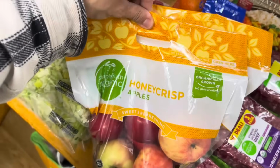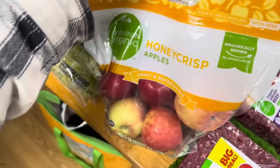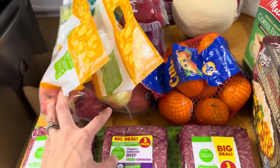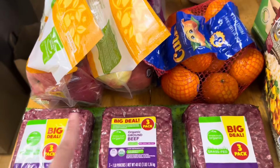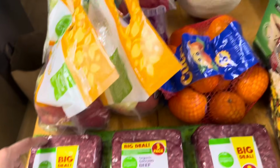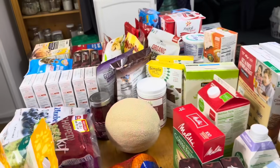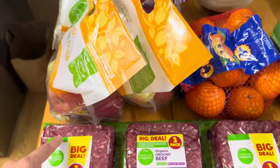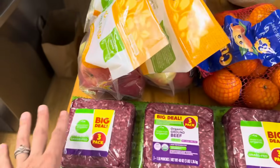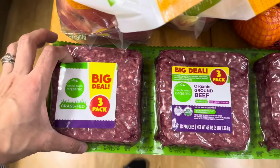2 bags of Honeycrisp apples. They're our favorite. The kids eat apples every day, and I cannot keep apples in the house. But that'll get us through until we're on the road traveling, and then I'll pick up some more apples at the grocery store there. A lot of the snacky stuff is going to go with us on our trip. We have the Yeti cooler, which keeps everything frozen awesomely, so we can take a bunch of food with us in that big, gigantic Yeti cooler.